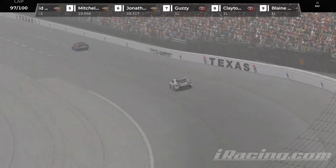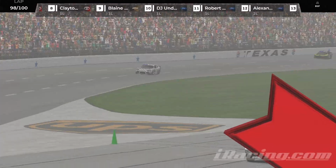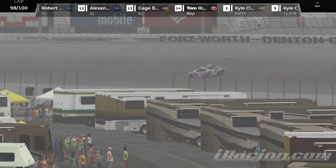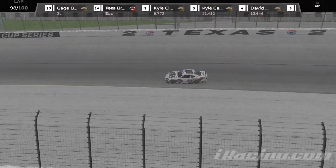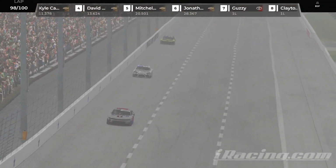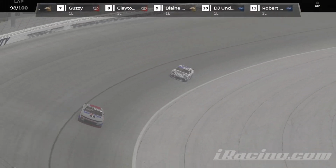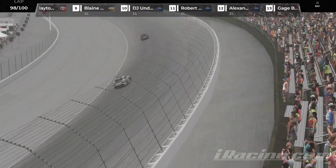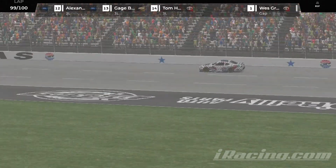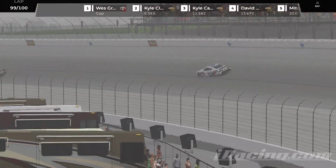Going through turns 3 and 4. Jonathan's doing his best to stay on that lead lap. Got 3 laps to go here at Texas. That gap is 9 seconds now, actually 8.7 now between Wes and Powell. Going to the line, 2 laps to go for Wes Graham, and Jonathan Orndorff trying to stay on that lead lap.